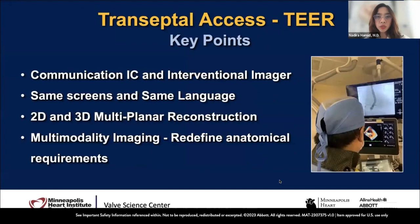And so, for me, you can see my colleague on my right-hand side here in MHI, the communication is so important. We use the same screens. I'm sure you do too, Ryan. We have a TE and I use the fluoro right above us. So I see what you see and you see what I see too. And we talk the same language, right? So that we understand each other. I think that is so key.